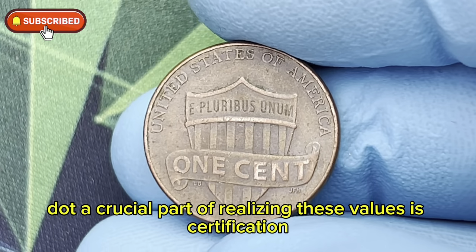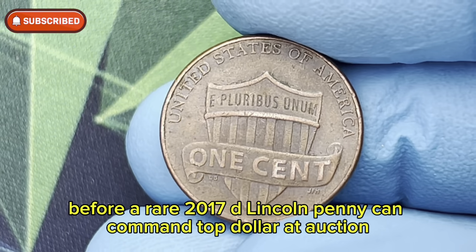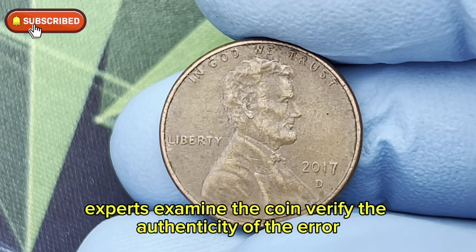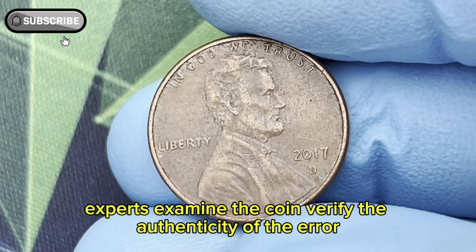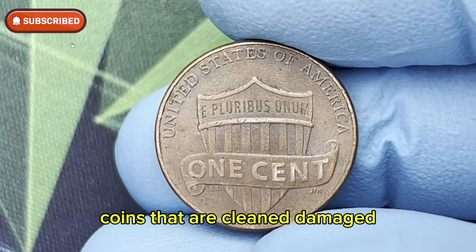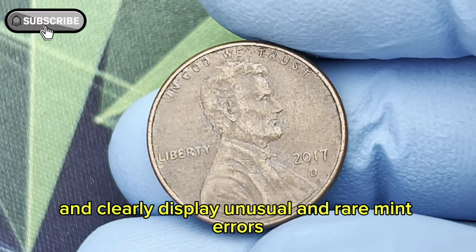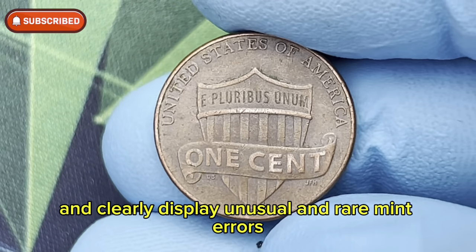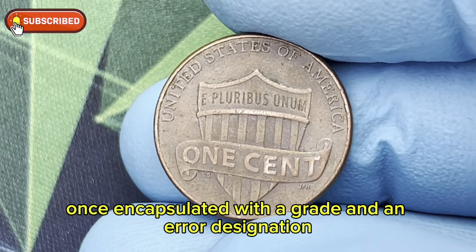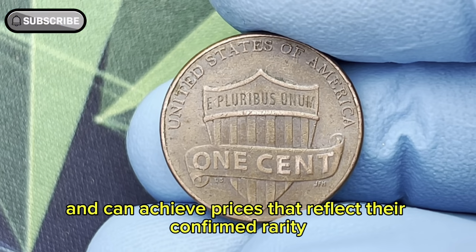A crucial part of realizing these values is certification. Before a rare 2017 D Lincoln penny can command top dollar at auction, it is typically submitted to a professional grading service. Experts examine the coin, verify the authenticity of the error, and assign a grade based on its condition. Coins that are cleaned, damaged, or improperly altered do not usually get high grades or high prices. But those that are untouched and clearly display unusual and rare mint errors receive certification that gives buyers the confidence to bid generously. Once encapsulated with a grade and an error designation, these pennies become attractive to collectors and can achieve prices that reflect their confirmed rarity and condition.